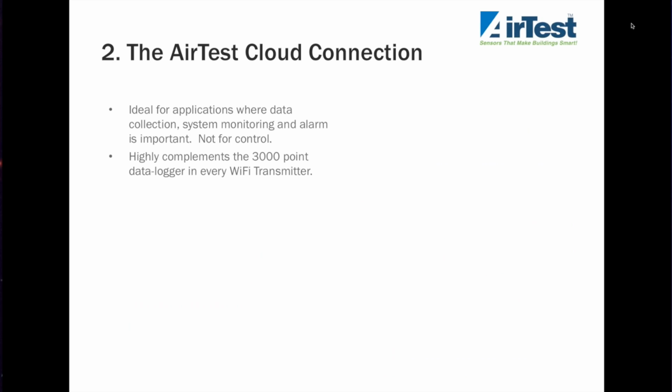The other option we offer is the AirTest Cloud, and this is ideal for applications where your purpose is really to collect data, monitor systems, and maybe create alarms, so that if a temperature goes too high or low, or CO2 levels go too high or low, you can be notified of it. So this approach is not for control, it's more for monitoring.